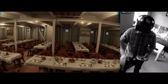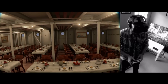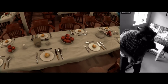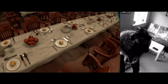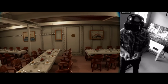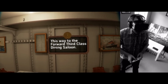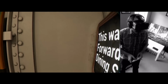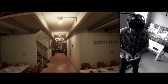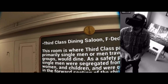Maybe third class is basically tagging onto the boat underneath it, being dragged through the water. But look at this. You get tiny little seats squashed around the table, but the food looks quite nice. Some nice apples and sort of caramel plum, it appears. Nice knives and forks, but a bit packed in. At least you do get some paintings on the wall. This is the third class dining salon. The ceiling as well, just raw metal. Oh, here we go. This is third class.